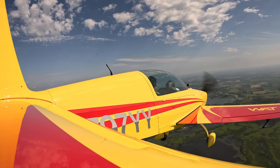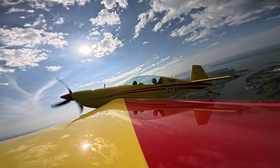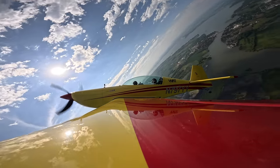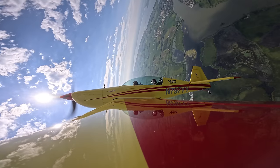My favorite maneuver of the whole flight was the hammerhead. We started by descending to get enough airspeed, then we pulled the nose straight up and continued upwards until we slowed down almost to stall speed. At this point, Mike kicked in the rudder and we went right back down.